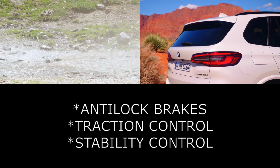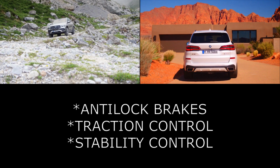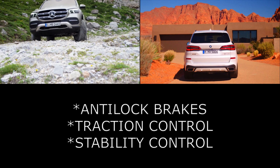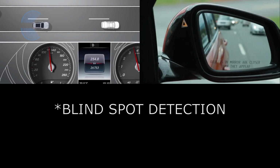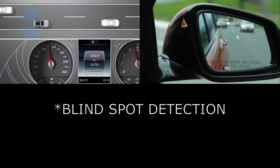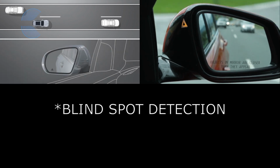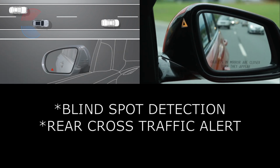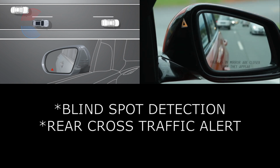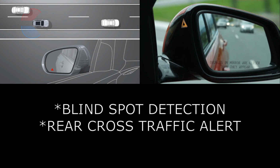Things such as anti-lock brakes, traction control, dynamic stability control, all these wonderful technologies that keep us safe on the road. Now moving into the more cooler standard features, and both of these cars come with blind spot detection lights. These are typically the little indicators in your mirror that tell you if you've got a car in your blind spot. Both of these cars also have rear cross traffic alert indicators, and these are very helpful. I can tell you from my own experience in being a BMW owner.